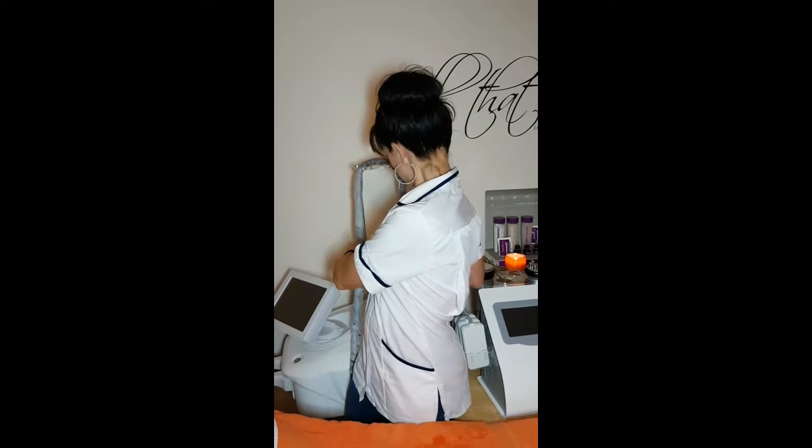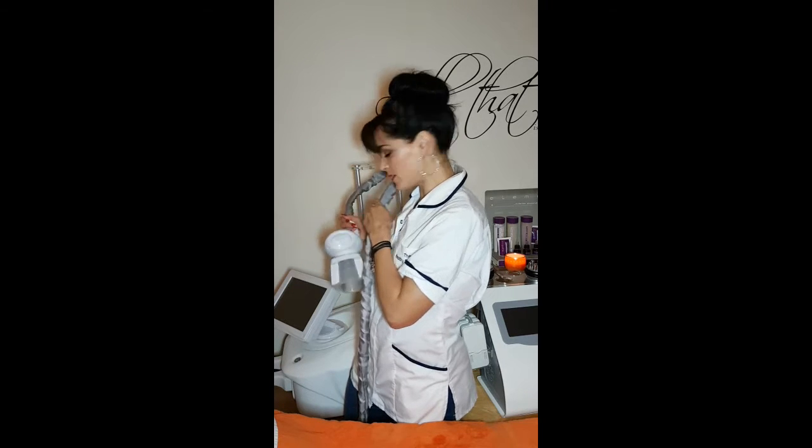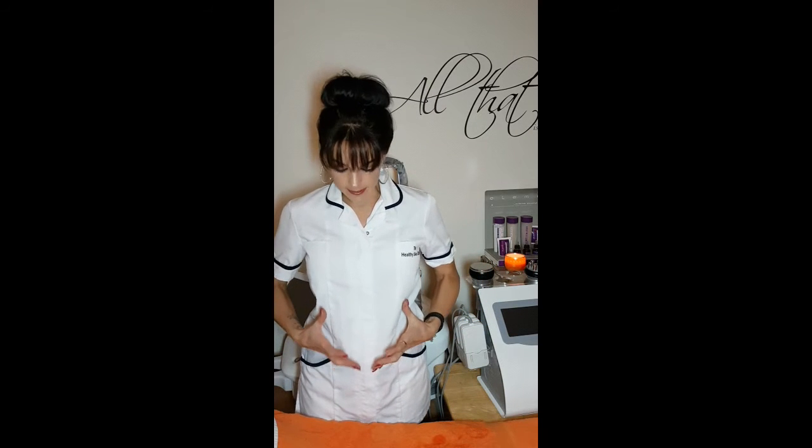This is the machine here. And as you can see, it has 2 heads on it. Each of these heads is used to treat a specific area. And how it works is, it's really clever. The head draws the fat inside it, and it then controls it and freezes it down to a controlled temperature. Now what happens is the fat cells actually freeze, and they freeze at a slightly higher temperature than the other cells in the body. So it doesn't cause any damage to the surrounding tissue or to the muscle fibres or anything like that. So it is quite safe.